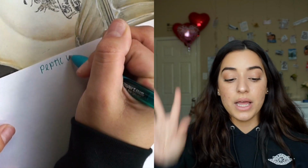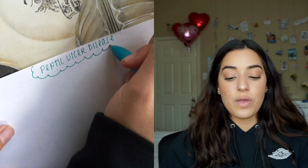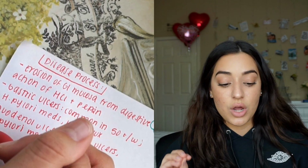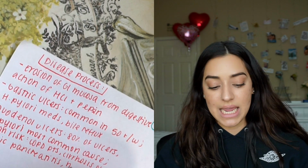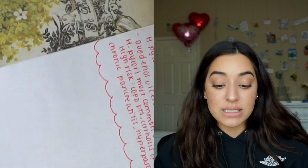We're gonna start off with the top. Then I'm gonna go ahead and start with the disease process explanation. So for the disease process, I like to make it very simple. Of course, I will read it in the book and make sure that I know exactly how the disease process works, but then I'll sum it up and put it as short as I can into my concept map, because like I said, that's not the focus of my concept map.